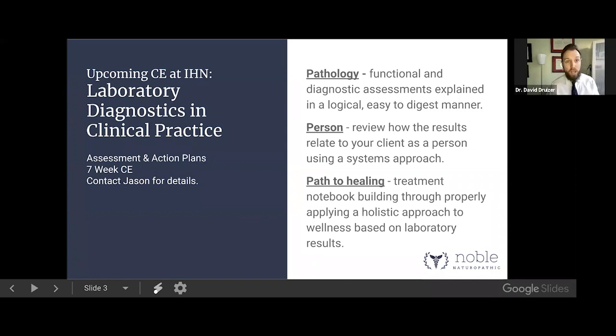You want to know more than your clients, and you want to be really, really efficient at providing nutrition plans that are specific to the numbers you're seeing on the page for the purposes of correcting. So it's a little bit of an evidence-based approach to functional and conventional lab improvement. We're going to be looking at clients as individuals. When you look at functional labs, you understand how this systems approach is really, really important. So that's the holistic part of it. A different nutrition plan for each and every person, and a path to healing.